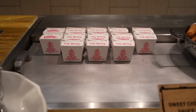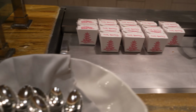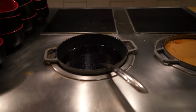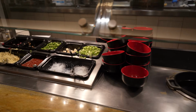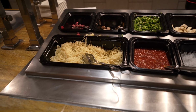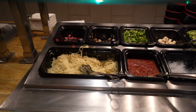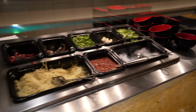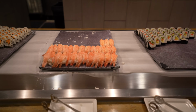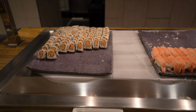Some lap chung fried rice. So there's some fried rice in there. I might grab one later. Got the Thai curry hot pot station. Shoyu ramen soup. So this is like a fresh made ramen noodle that they make for you. So condiments and sides here, the ramen. So I guess you order and they just cook it up, whip it up fresh for you. Got the vegetable rolls right here for sushi. Shrimp nigiri. Spicy crab roll.